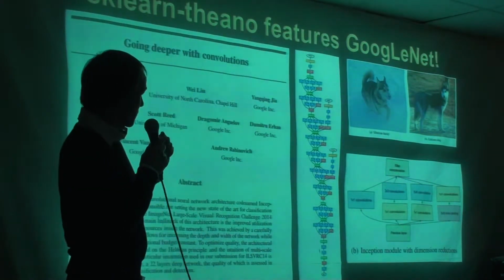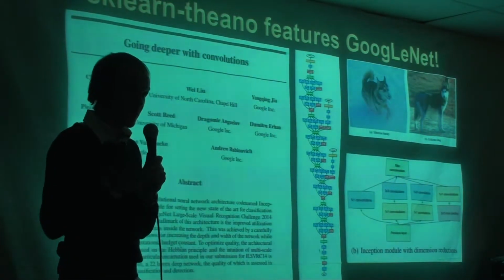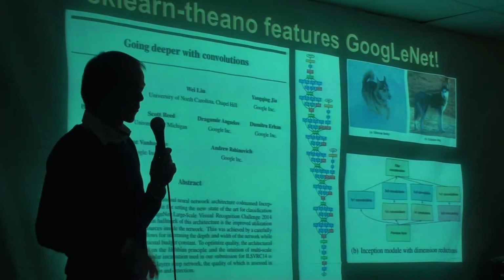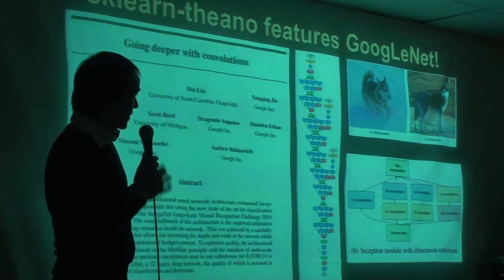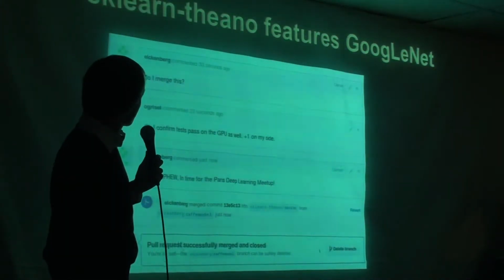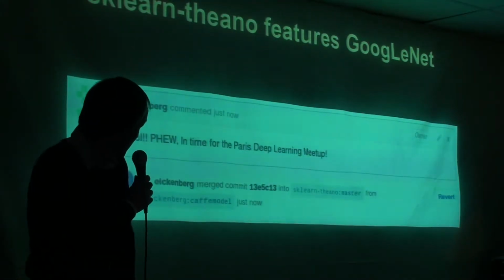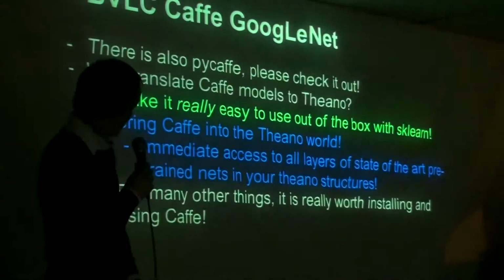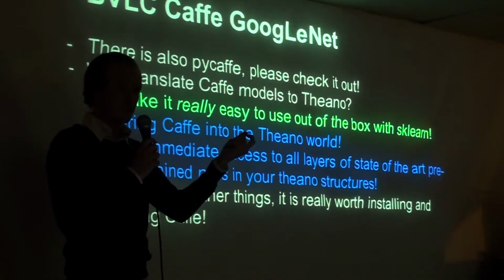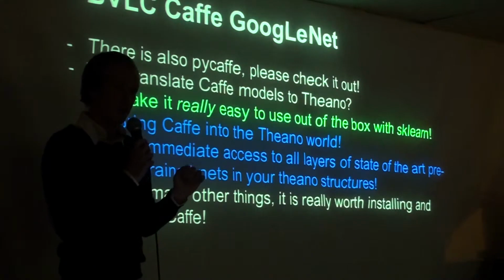It was made at Google, and it was made available, or trained, by the people that are working on Caffe. We were able to get this architecture, so I merged it, and I was happy about it, in time for the deep learning meetup. So we actually managed to get the Berkeley Vision GoogleNet into Theano, into sklearn-theano.